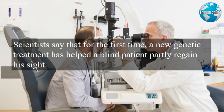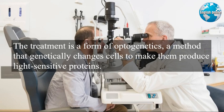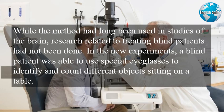Scientists say that for the first time, a new genetic treatment has helped a blind patient partly regain his sight. The treatment is a form of optogenetics, a method that genetically changes cells to make them produce light-sensitive proteins. While the method had long been used in studies of the brain, research related to treating blind patients had not been done. In the new experiments, a blind patient was able to use special eyeglasses to identify and count different objects sitting on a table.